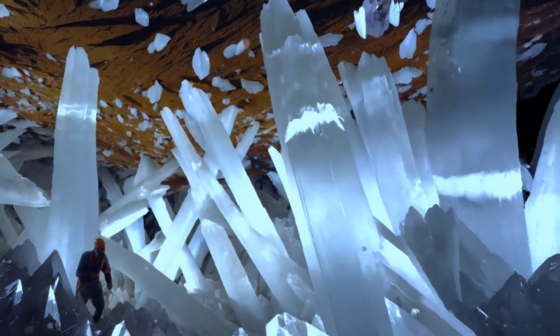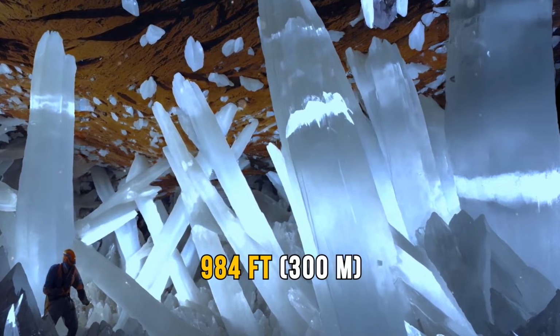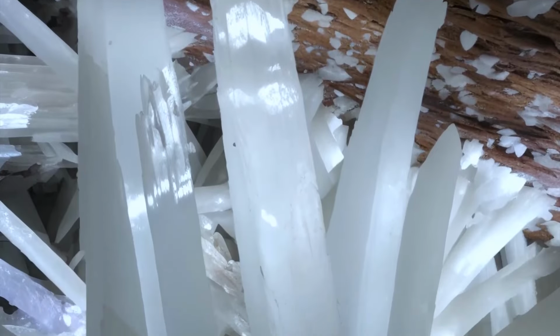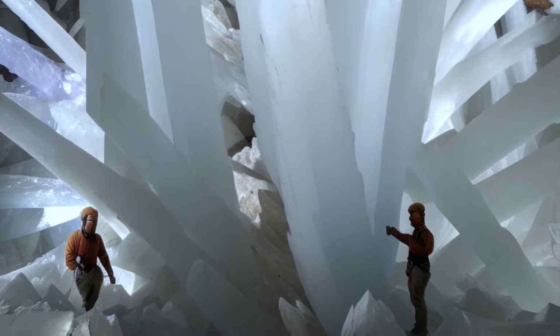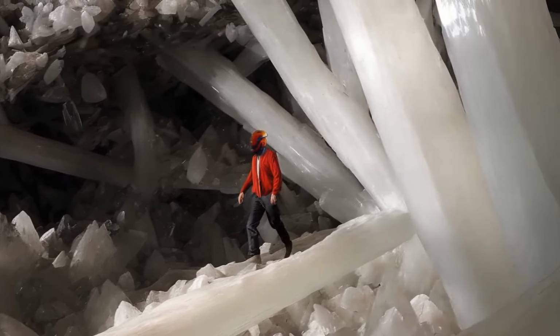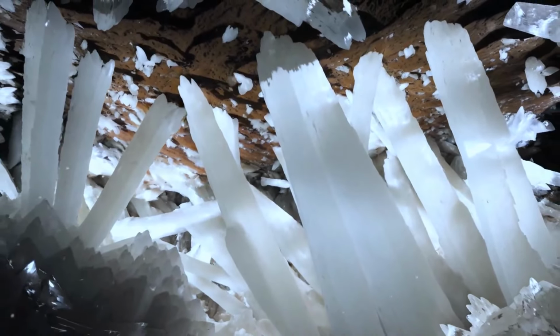These awe-inspiring crystals are actually massive gypsum pillars hidden 984 feet underground. They're anchored to the walls and the floor of the scorching hot cave. Scientists estimate that the crystals could have been already growing for 500,000 years. That's why many of them are so long and wide that you can walk across them. Unfortunately, visiting this wonder of nature is impossible at the moment.